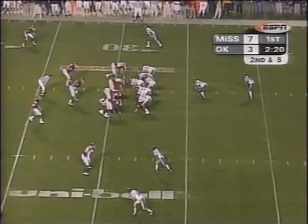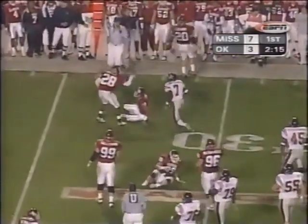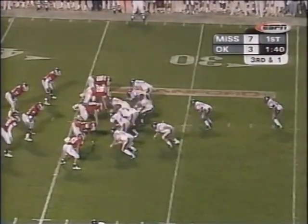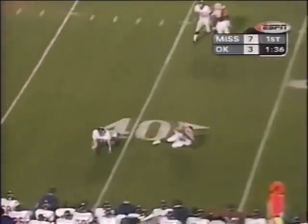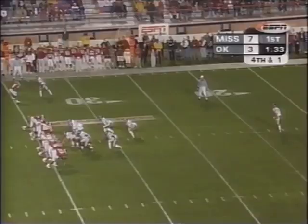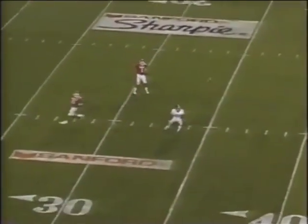167 yards per game between the two. Miller to throw it. And completes it out to the 34-yard line. Miller. Incomplete, but what a great defensive play. Reagan King. Jackson lets it bounce.